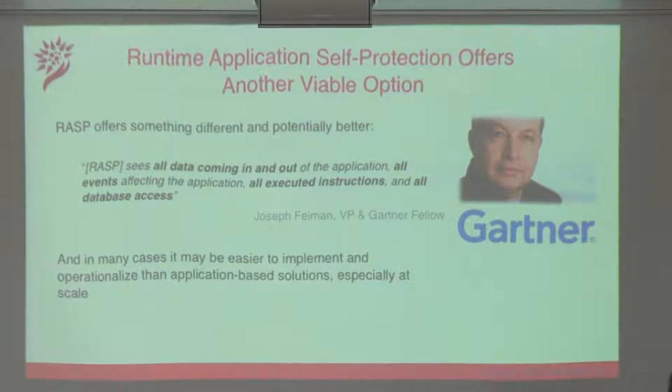There's this idea of inserting security into the underlying platform. In this case, what we're working on is the Java JIT compiler, the Java virtual machine layer. So above the operating system, but below the application. So this guy, Joseph at Gartner, he's on this one-man band trying to form this RASP category.